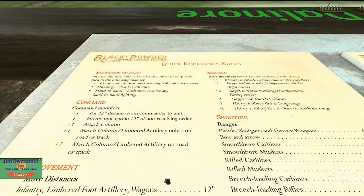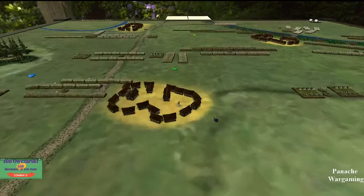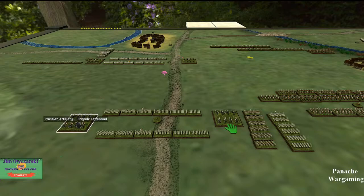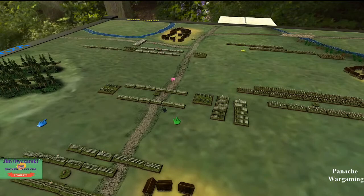What would usually be next would be the shooting phase, but I don't... Do we have shooting? Do we have some? We got artillery and infantry. Okay. Well, guns had two moves, so they can't fire. Correct. Oh, that's right. But the infantry can fire. Which one is that? This one here? Yep, that front unit.